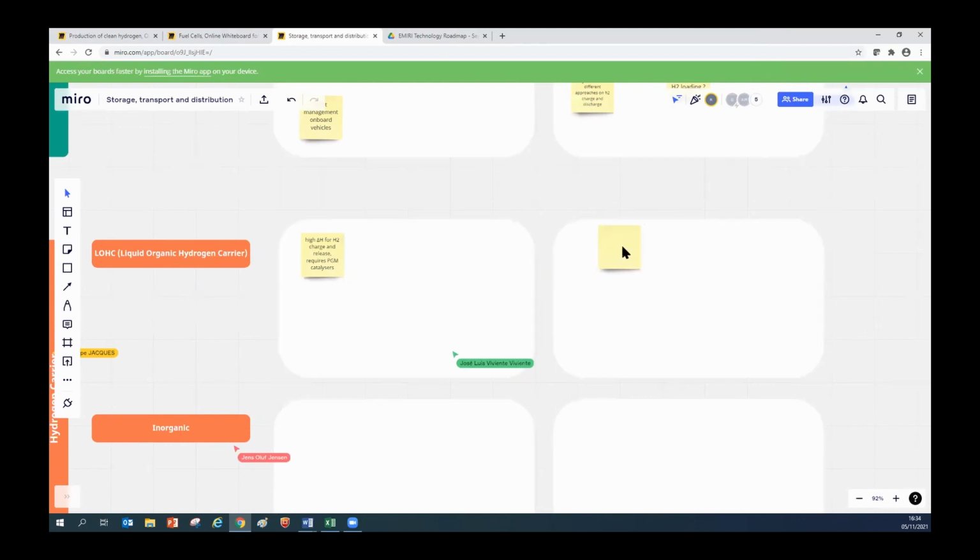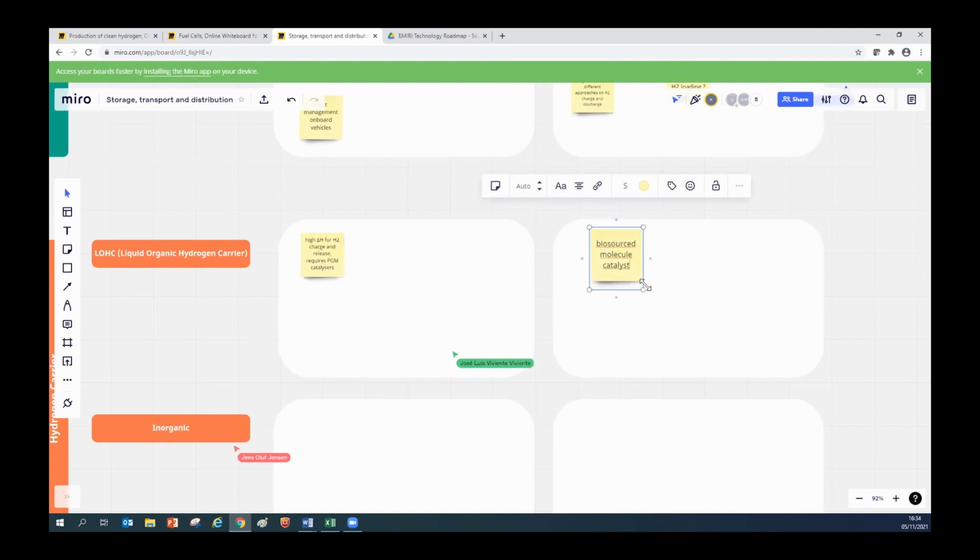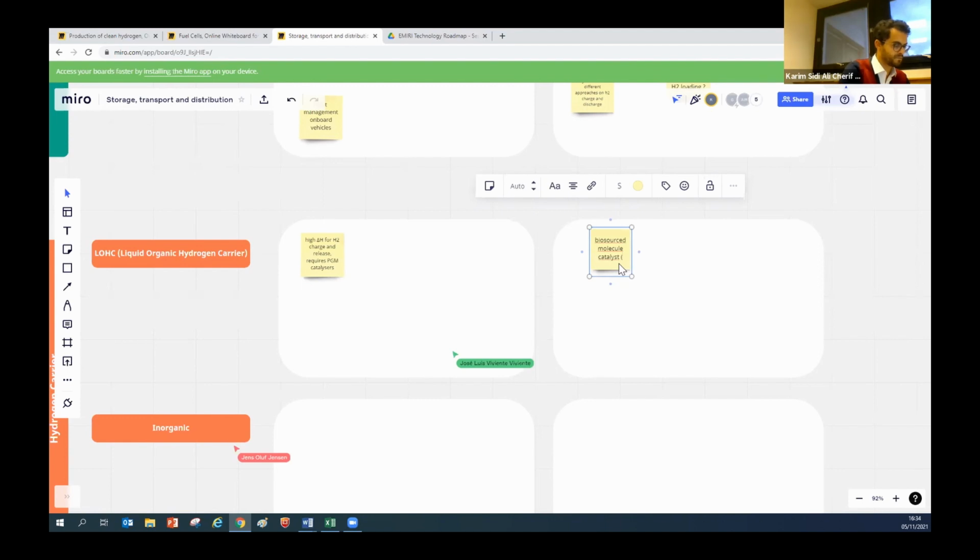Okay, it seems that biosourced molecules need catalyst which is not PGM. Have you already seen some biosourced molecules in the literature? Yes, there are some examples. The fact is that the hydrogen loading is a little bit lower, but the enthalpy of dehydrogenation is also lower. Okay. So it's a compromise.